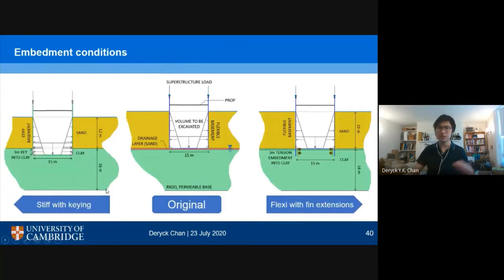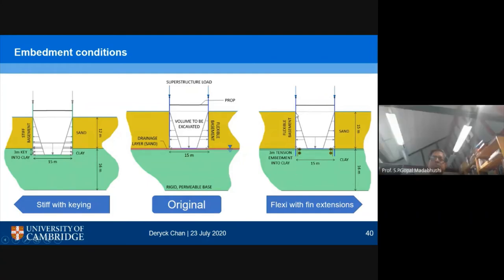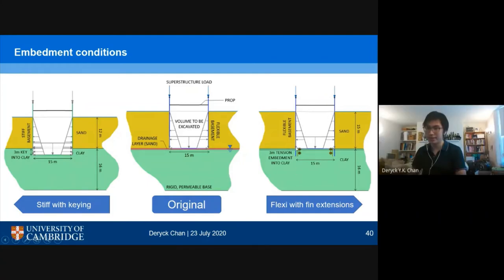The sharp-eyed ones among you will have noticed that my centrifuge models used a basement that didn't have anything below the bottom slab level. But in real life, we tend to build basements like this. We stick a wall into the ground first, and then we excavate down to formation level and then put a slab in. There is an extra bit of wall that is needed for the stability of the wall itself.